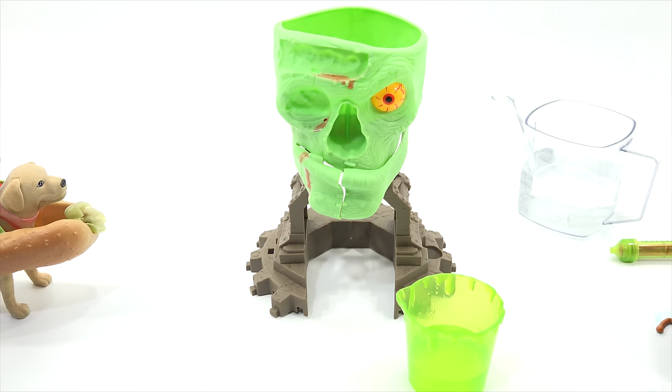Place barf cup under skull. Boy, it's barf everything, isn't it? Look at that. So it's like orange, like a dreamsicle. Let's see if it still smells repugnant. Repugnant!